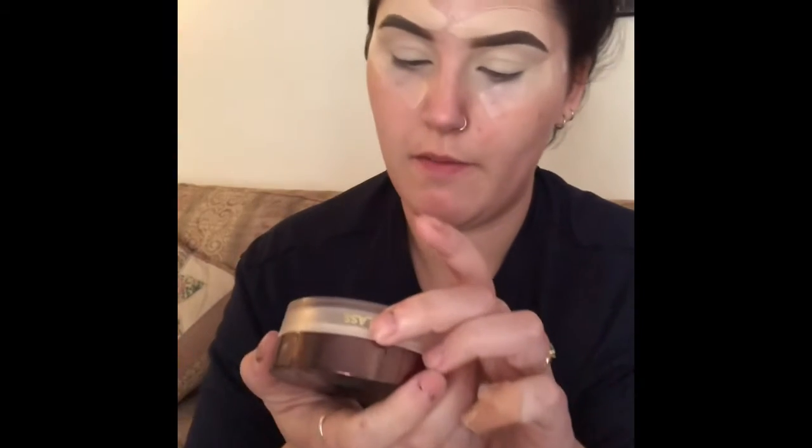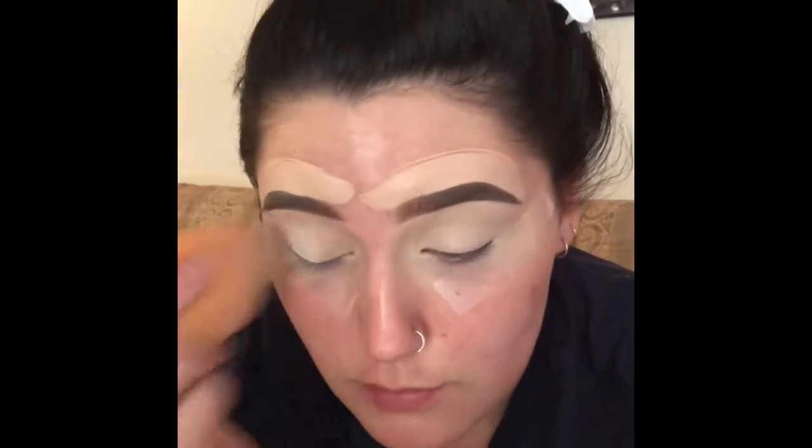Going in with my Veil translucent setting powder. Gonna go into Magnific Eyes Spice Edition Eye Contouring by River London.